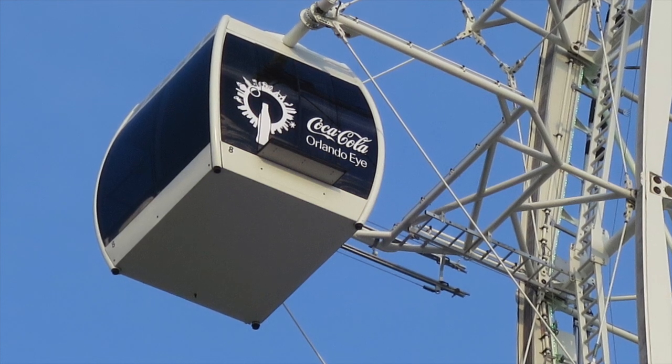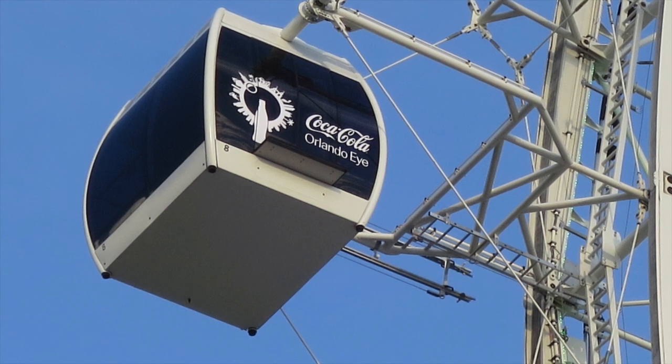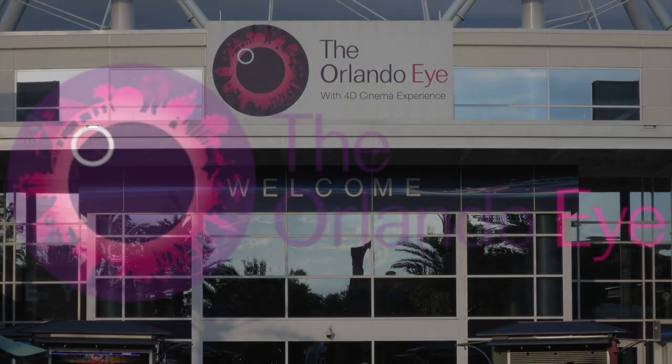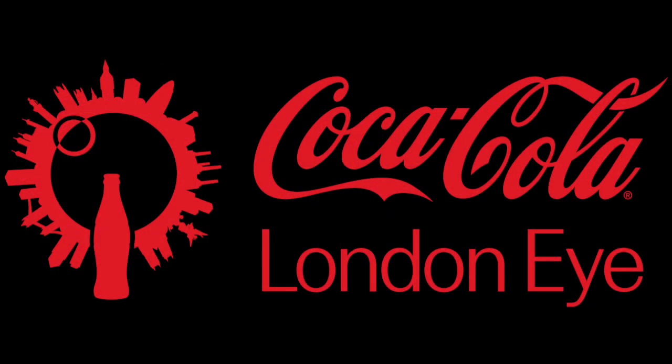The inside of the capsules have not been changed just yet, but they are expected to have the red Coca-Cola logos put inside the capsules for advertising. Like you saw, the logos are on the capsules itself, but outside on the building, the logo is still the original Orlando Eye logo, as you can see here. And this is the logo as it is currently, but once the change is officially made, this is the Coca-Cola London Eye logo, and this is pretty much going to be what ours looks like, except of course it's going to say Orlando. I like the logo itself of the Coca-Cola bottle. That's interesting. It's cool. I'm a Coca-Cola fan, so I have no problem with this. I definitely prefer Coke over Pepsi, but this is still an interesting title for the attraction.